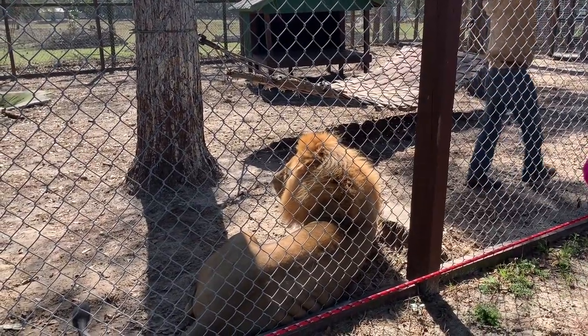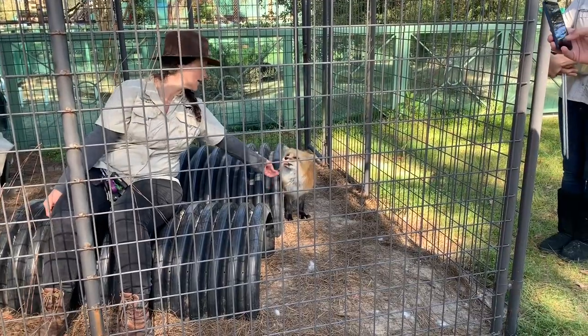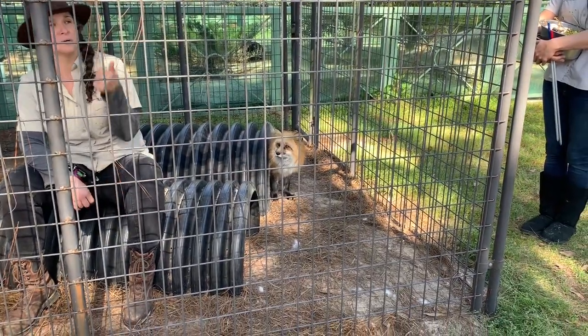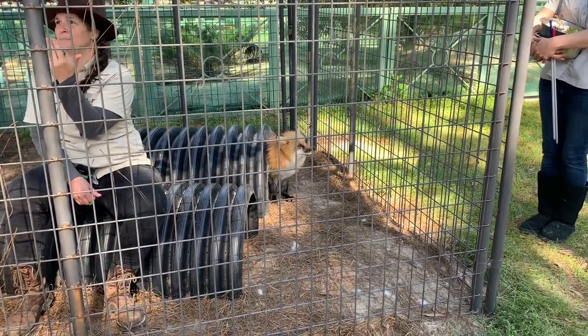Sequoia, on the other hand, is one of the saddest stories here. Sequoia is 10 years old and lived with a family her entire life. There was a woman, her boyfriend, a kid, and a pit bull.